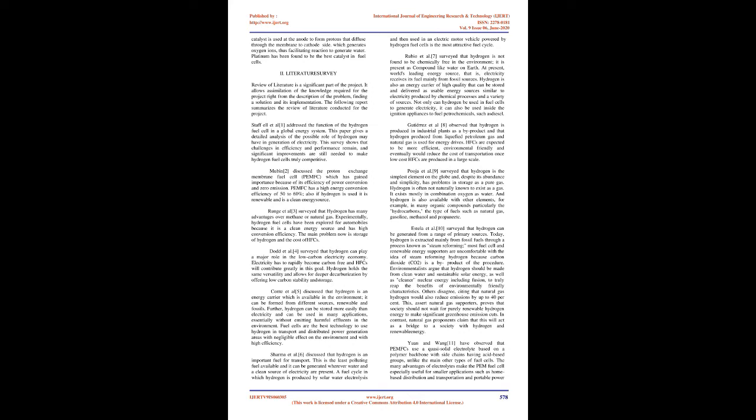Conti et al. 5 discussed that hydrogen is an energy carrier which is available in the environment. It can be formed from different sources, renewable and fossil. Further, hydrogen can be stored more easily than electricity and can be used in many applications, essentially without emitting harmful effluents in the environment. Fuel cells are the best technology to use hydrogen in transport and distributed power generation areas with negligible effect on the environment and with high efficiency.